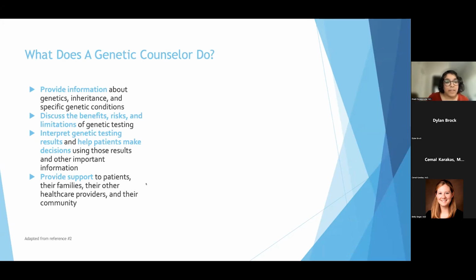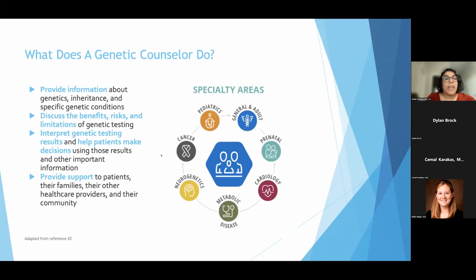And then the other thing is that they work in a lot of different specialty areas. I myself work, as Dr. Brock mentioned, with him in neurogenetics, but there are plenty of subspecialties like pediatrics, adult cancer, prenatal. So we're found in a lot of different clinics and a lot of different areas.